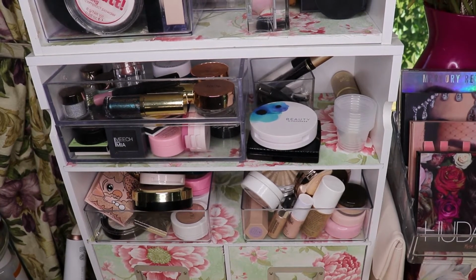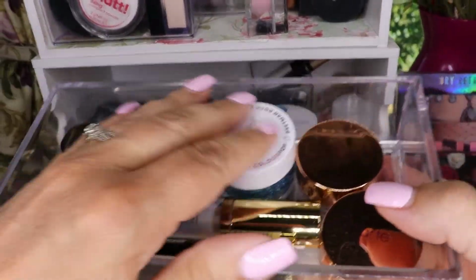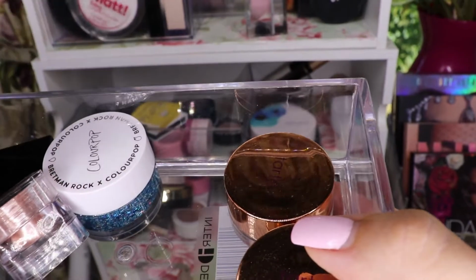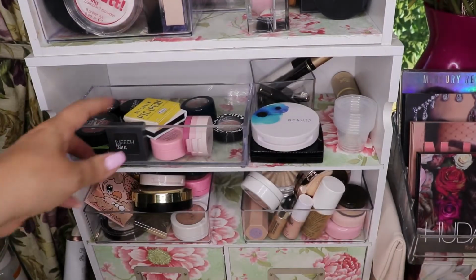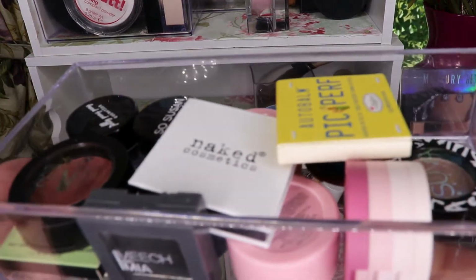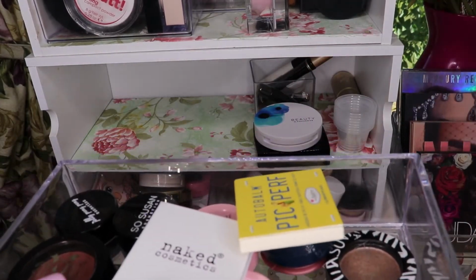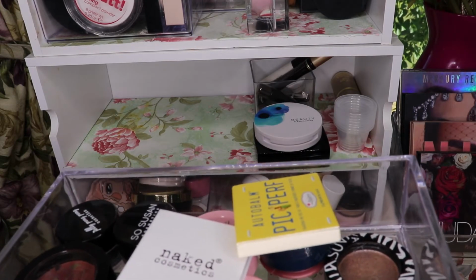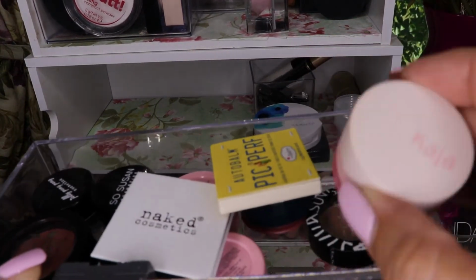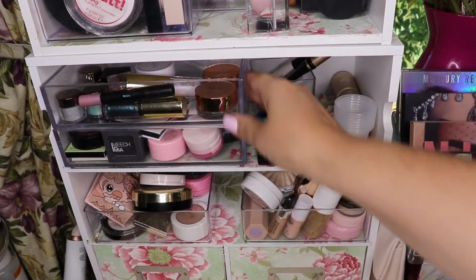Okay, now looking down here, this is sort of individual eye products. There's glitters, these are my Makeup Geek loose glitters, liquid eyeshadows, and then in this one, there are just individual eyeshadows. So those are single eyeshadows packaged up, and then also my Kaja bento, what do they call this? I don't remember. Anyhow, I just pull these as I want.